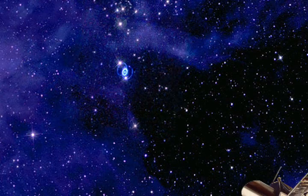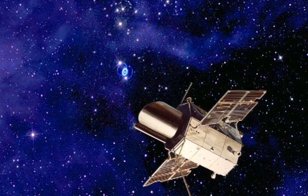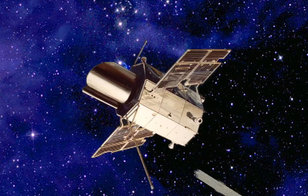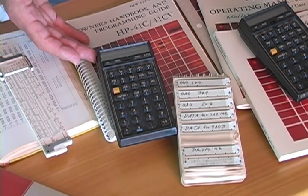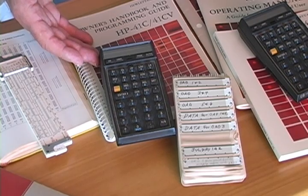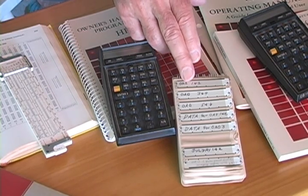In 1979 to 1983, I was a senior scientist on an orbiting astronomical observatory. It was an end-of-life experiment where we had use of it for a few months before they shut it down forever. I purchased an HP 41C programmable calculator, and it had these magnetic strips. I needed that to develop all of the equations that were used to maneuver that satellite.